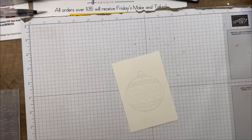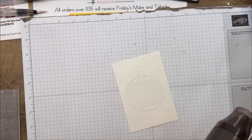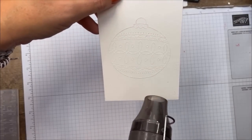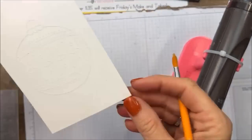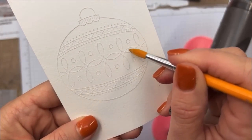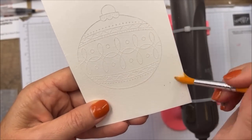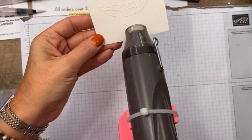Oh yeah. Okay, now we're going to hit it with a heat tool. And my heat tool stopped working yesterday. Everyone cross your fingers. But then it worked again, so I don't know what happened. It takes about 10 or 15 seconds. While that's heating up, I can see that I have a few little flecks right here. You want to make sure you don't have any flecks of embossing powder. It's really hard to see when you do white on white.